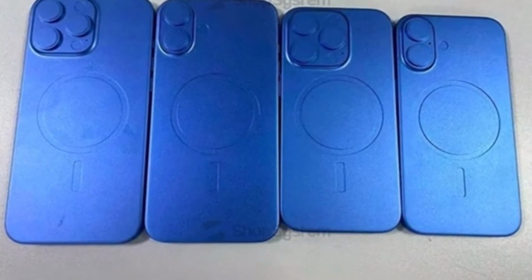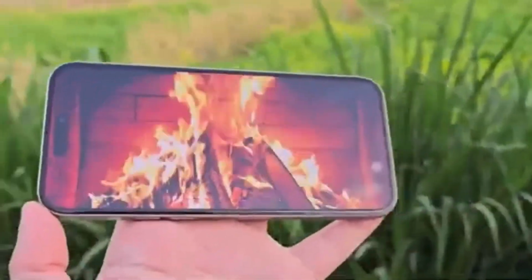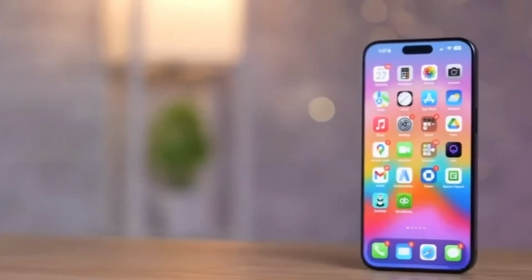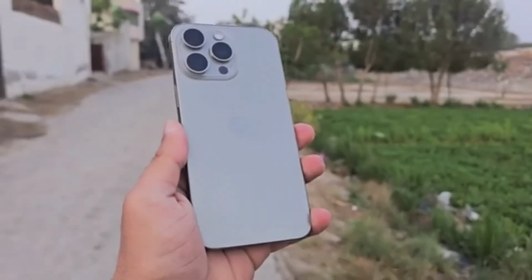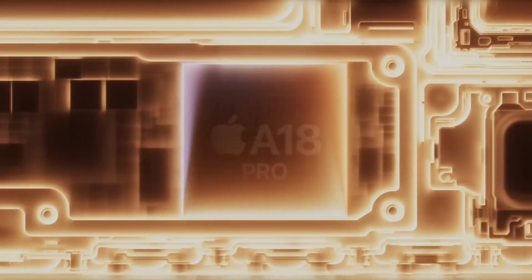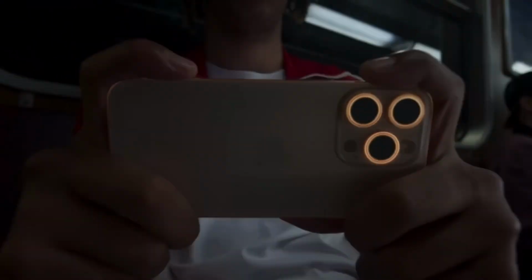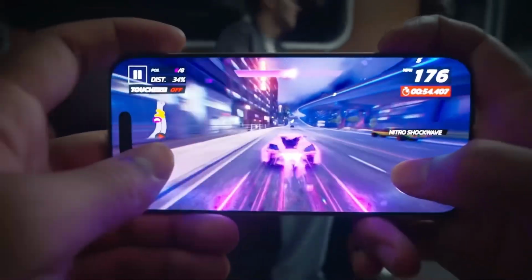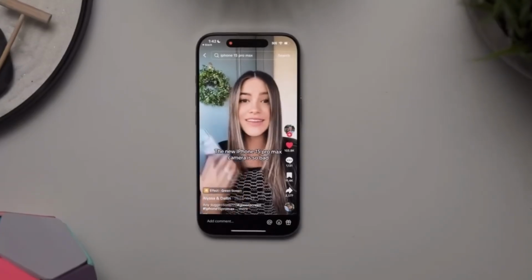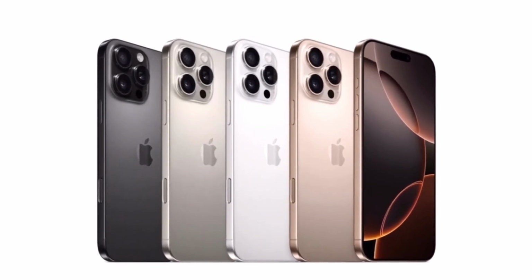According to Phone Arena's rigorous camera tests, both the iPhone 16 Pro Max and iPhone 16 Pro offer only marginal improvements over their predecessors, the iPhone 15 Pro Max and iPhone 15 Pro. In fact, in some cases, the older models actually pull ahead, leaving the new iPhones running in place, so to speak. The iPhone 16 Pro Max Phone Arena camera score is 154, the photo score is 158, and the video score is 150.